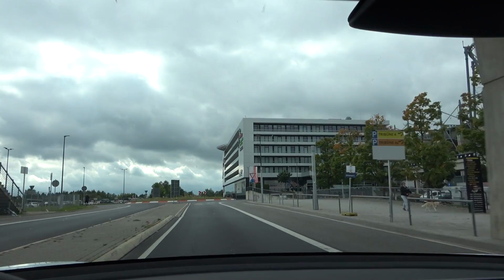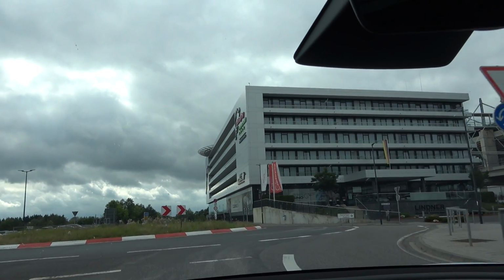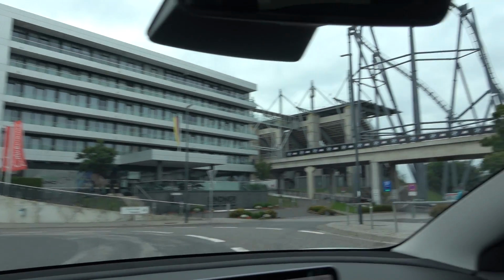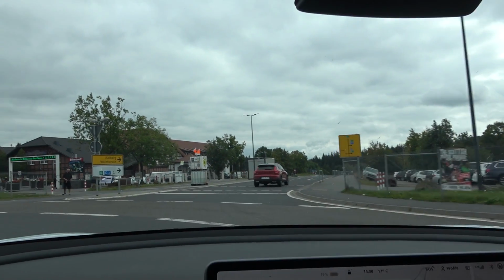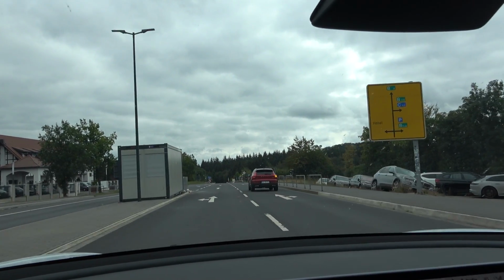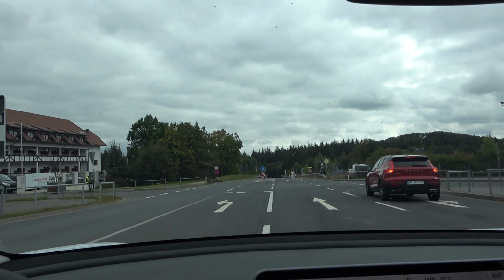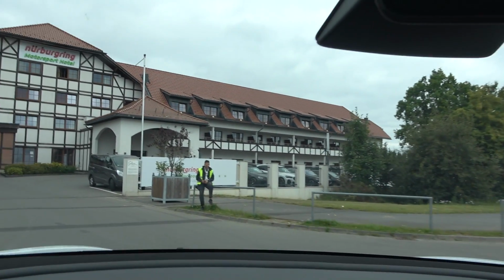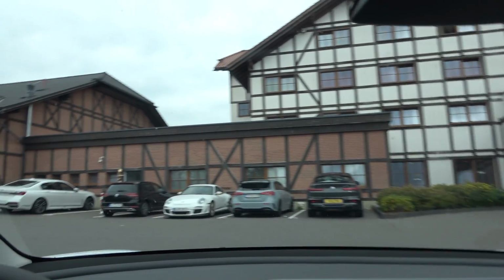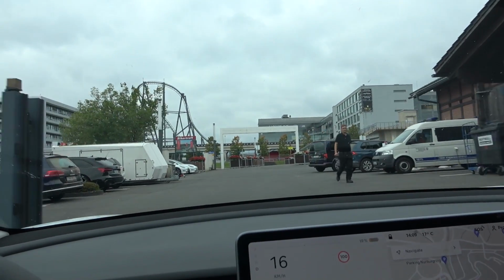And on this roundabout between the Nürburgring Boulevard and Lindner Hotel, we just need to choose the third exit. So there is the GP track entrance for trucks, and we just need to choose the third exit, and then turn immediately left, and then again left. And there we will find a Tesla Supercharger V3, which is at the moment the most powerful Tesla charger.